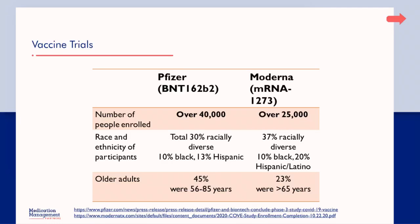In the phase 3 trials for the Pfizer product, there were over 40,000 people in the study. 30% of those people were of various ethnic backgrounds. 10% were African American, 13% were of Hispanic origin. And in the Moderna trials, there were over 25,000 people, with 37% of those people being of various racial backgrounds.